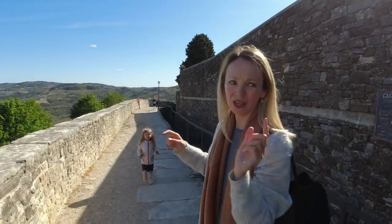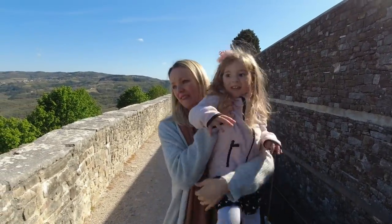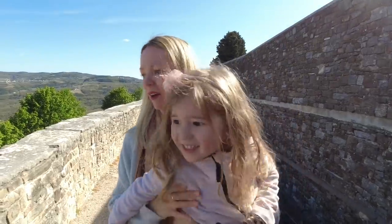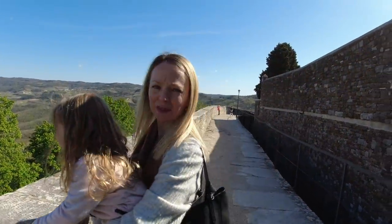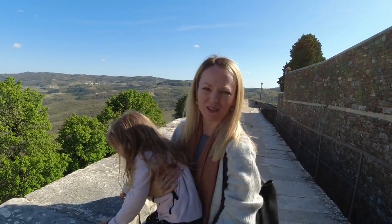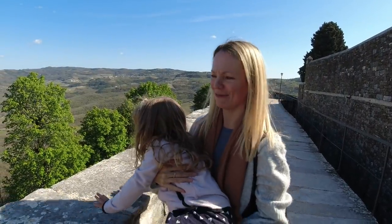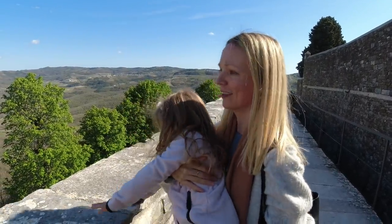Last time we were here, I don't think we walked along these walls. I don't know if it was available to do. I think that I was pregnant with Mate when we were here last, and it wasn't very nice weather, so maybe we kind of hurried back. But this is the first time we've been up here, walking around the walls, and really some spectacular views all around.